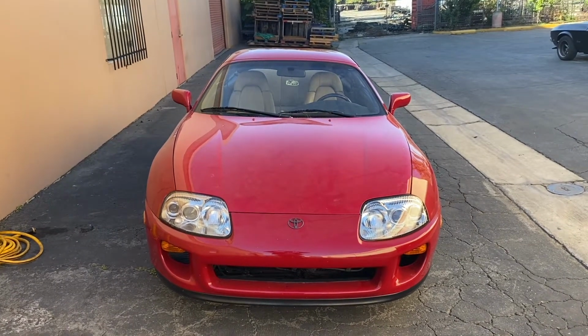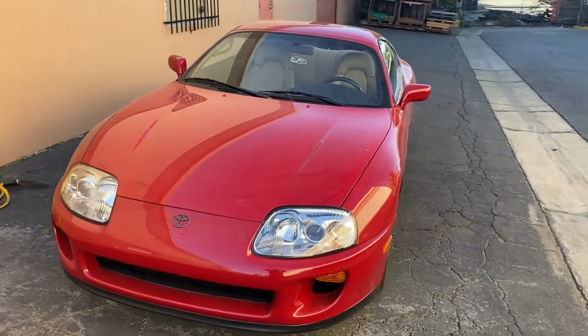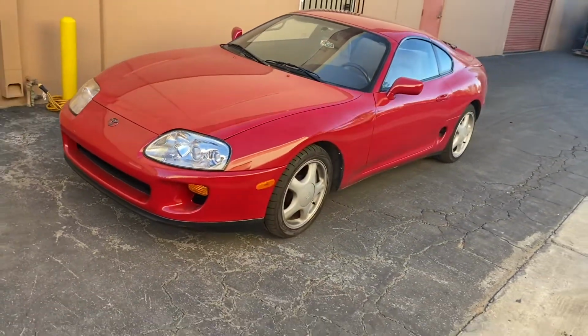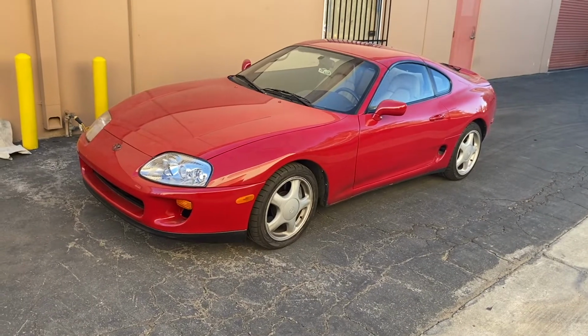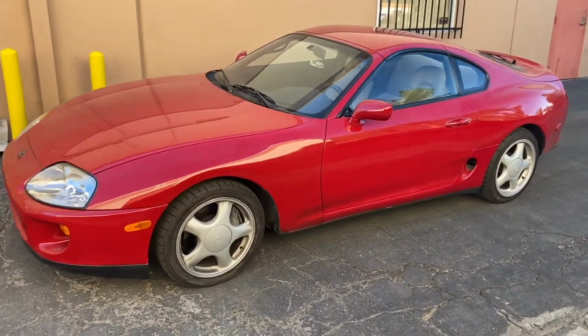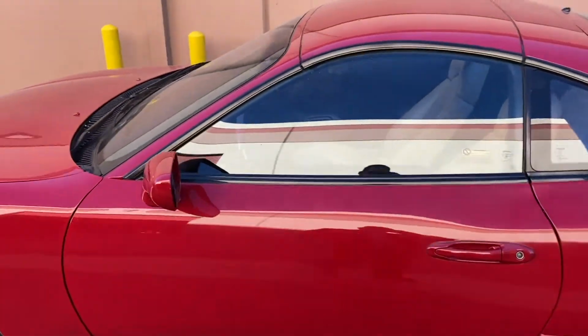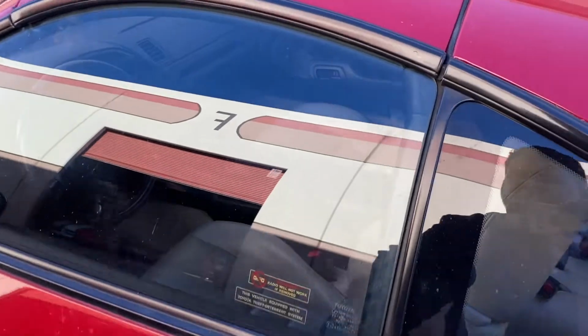This is my '93 Toyota Supra that I got from Dan at Rad Industries. The car is pretty much all stock. The only thing they did was an aftermarket exhaust that I'm gonna be replacing later on. But other than that, the car is all stock. It has the stock wheels. It has a 2JZ-GTE. It's automatic. It's the non-BBTI.